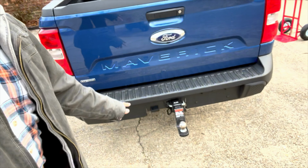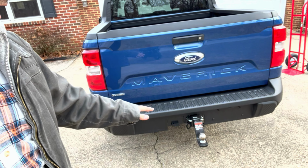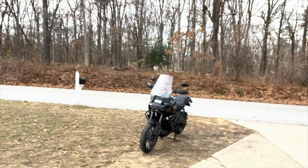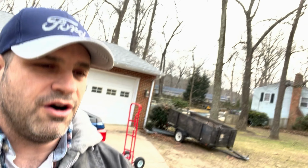Another thing, there's the hitch. It's really low to the ground. It's real simple, easy to move trailers. I've moved 1,800 pounds with my Harley-Davidson Pan American, a trailer I was pulling. It towed very stable, no worries whatsoever towing. So there are no problems with towing.